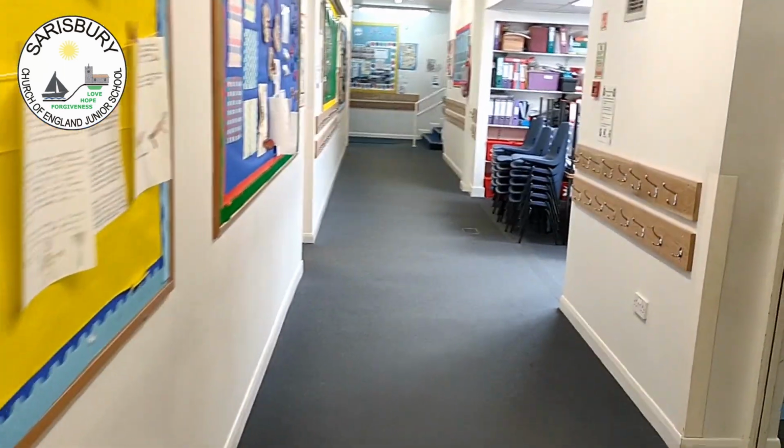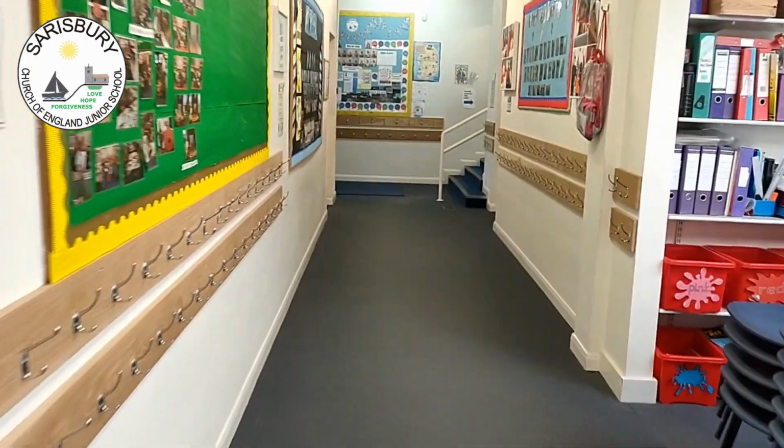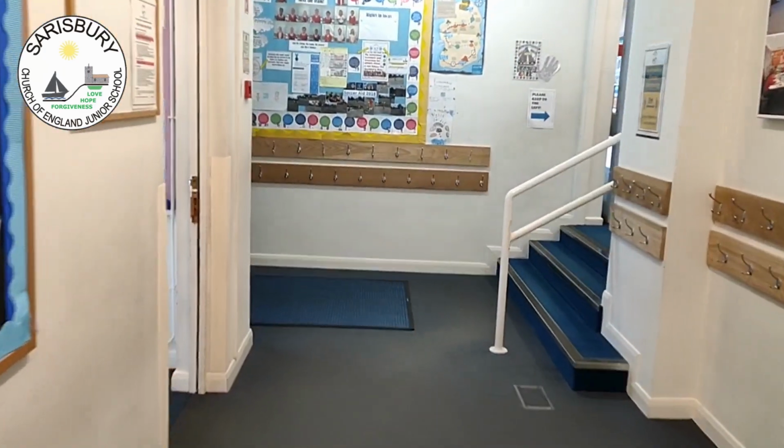Also, in this part of the corridor, we have a small shared area that you may work in when completing a small group task with one of our amazing LSAs. Meanwhile, as we move up the school, we come to the Year 5 classrooms.